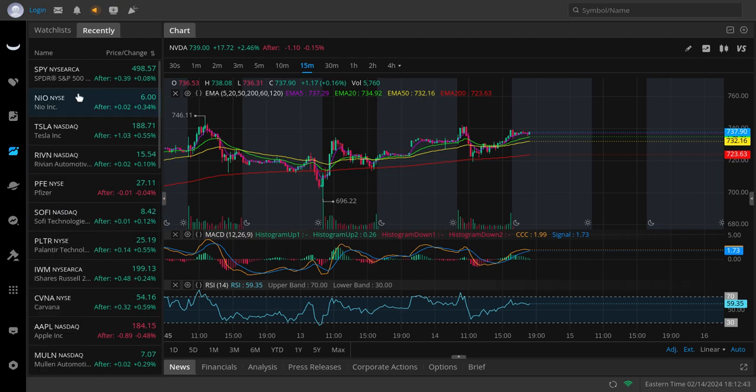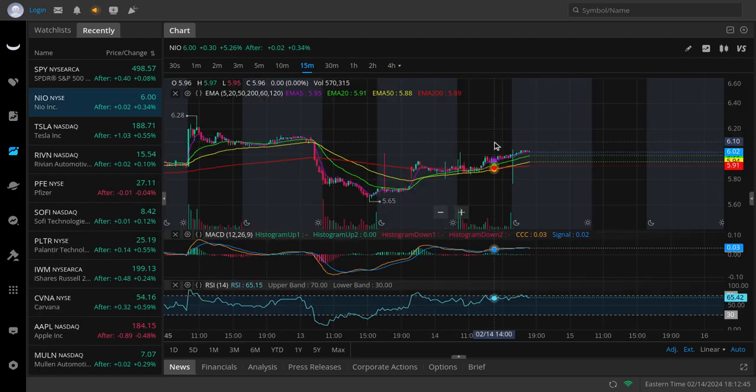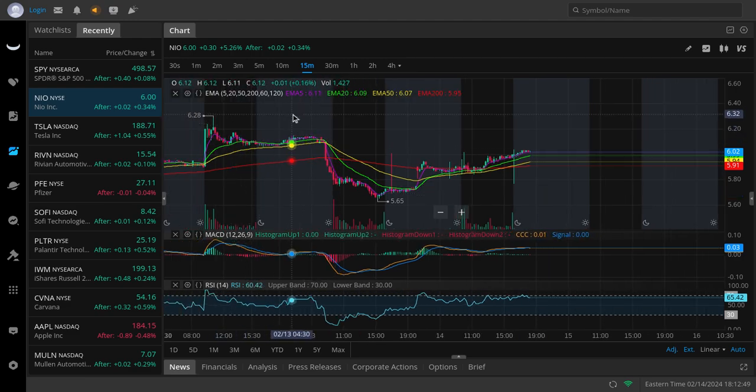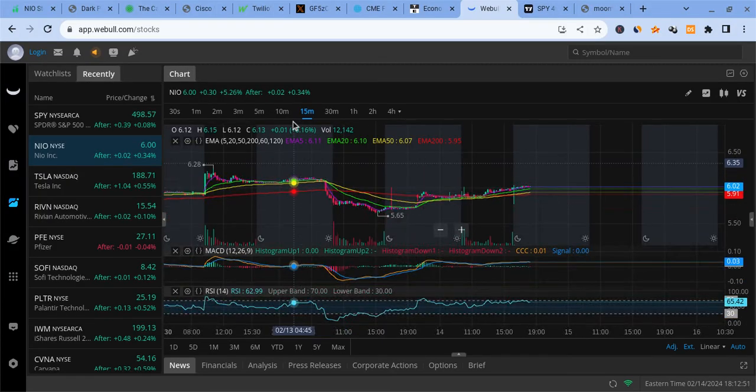So what's my verdict for tomorrow? The answer is I think there's more upside coming. And we might see NIO attempt to get back up towards this imbalance up here and also these higher levels. So look for a retest of 5.96, then a bounce, and then 6.1 and 6.25. If we break that, 6.5 is coming. There's definitely potential for NIO.